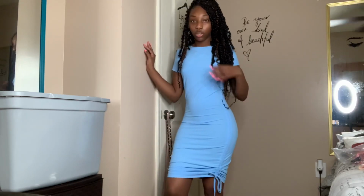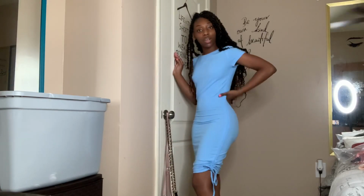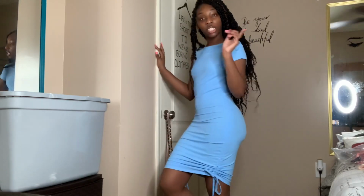But that's the other color dress I got. I was gonna try it on for the video, but why not? So this is the next outfit. Y'all rate this dress down in the comment section down below.